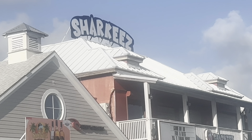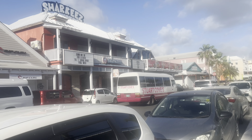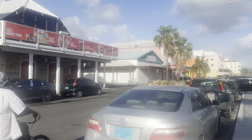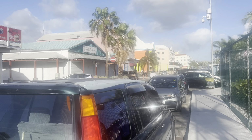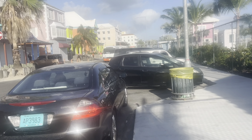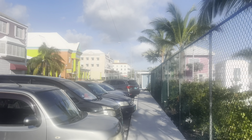Yeah, this is a nice, peaceful time of day to get off the ship. Definitely wasn't a lot of tourist attractions right in your face as far as asking you to do different things. One of the typical complaints about Nassau is how forceful they are and they haven't been today. We're still going to the right of the ship.